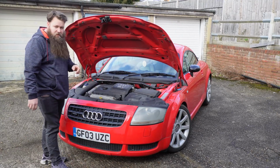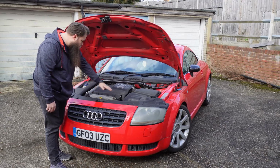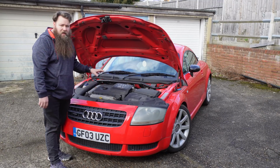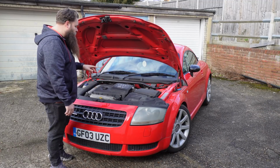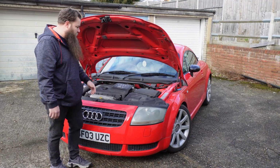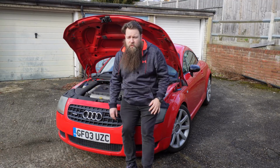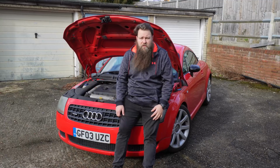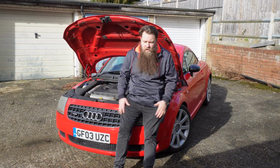The nice thing about this one is, if you look down here, which I'll show you in a minute, there is no oil sweat. So the rocker gasket has been replaced at some point, which is really nice. It's got a tiny bit of travel in the top mounts, but that's because it's got the coilovers on standard top mounts, which, being harsh, are inevitably going to bump out because they're only rubber. They should have been polyurethane, but I can do that at a later date.